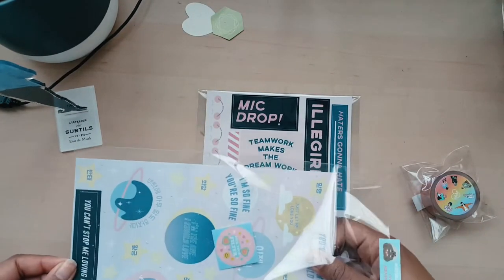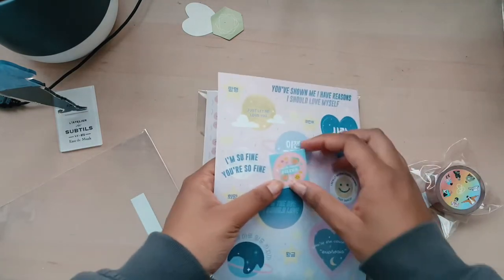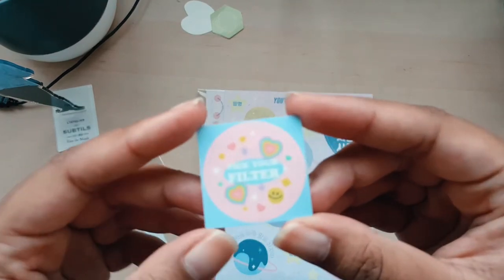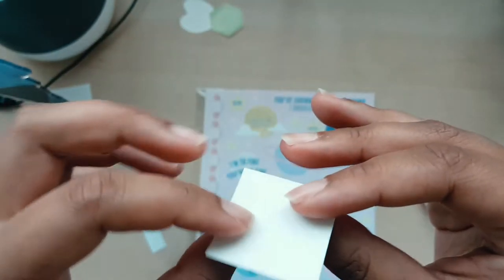I got these two sticker sheets and they are super good. I love the quality and the colors, and they even came with these tiny little sticker flakes.